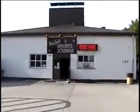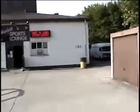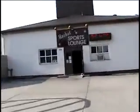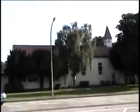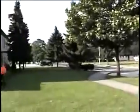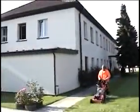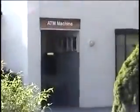This is the backside of the rocket club. This is the local watering hole, I guess you would call it. And over here is a little complex where the beauty salon and the barber shop are. And this is the base chapel right there. This is the community bank right here, where the ATM is.